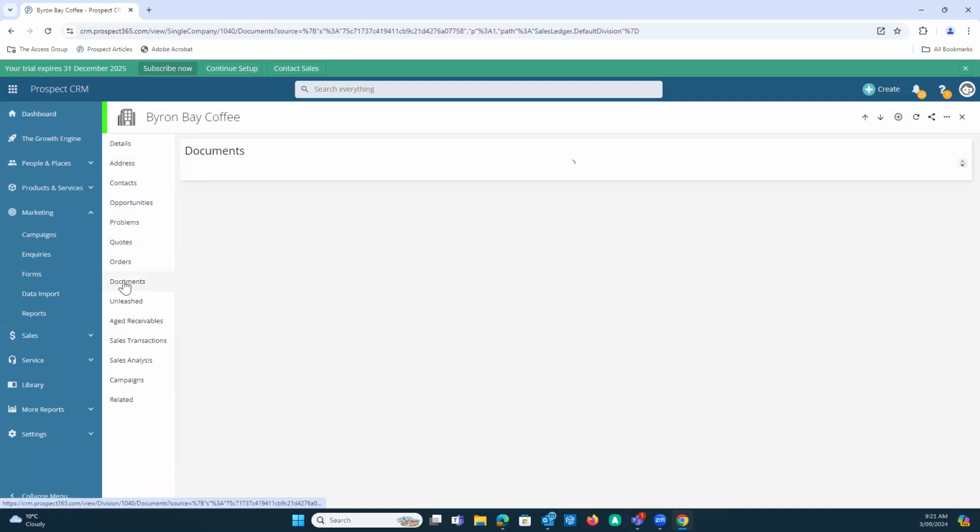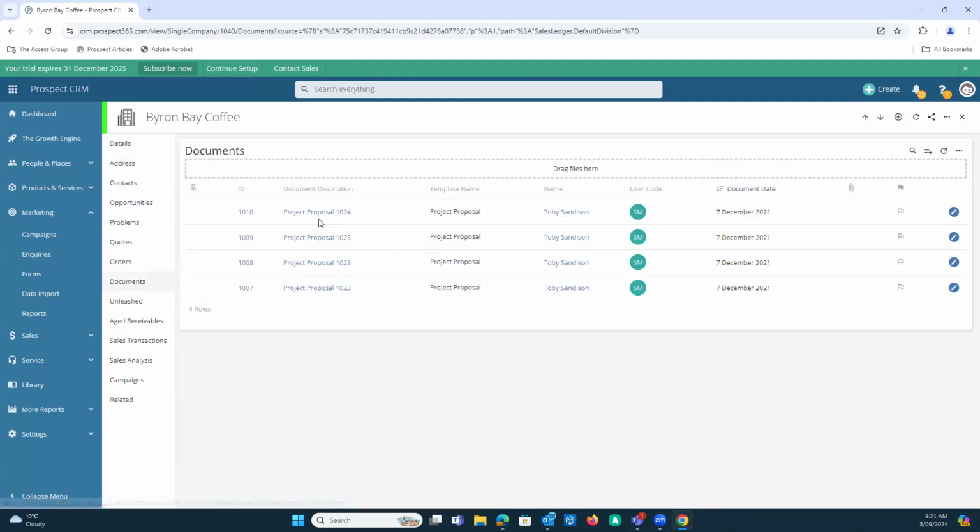And documents is another key area where any project proposals you've sent to a customer, or quotes, or sales orders, or key emails that you have sent, all that correspondence gets captured right here in the document segment. So you know exactly where to access that information. And after a particular communication, you can pick that up straight away from the document section.